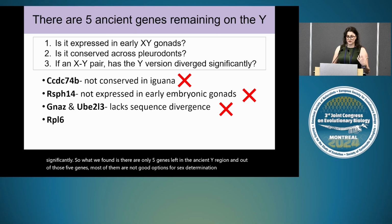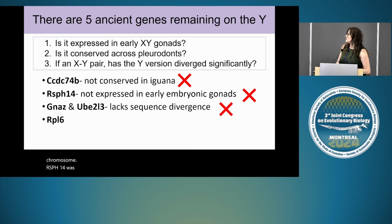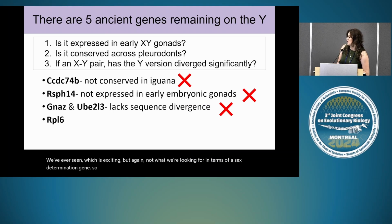CCDC74B was not conserved in iguana, so that doesn't check the box. We're looking for something that would be conserved across any species that has this XY sex chromosome. RSPH14 was exciting. It's been known to work in spermatogenesis, but when we looked at our transcriptome data, there was absolutely no expression in early XY gonads. So again, not useful for what we were looking for. And then GNAS and UBE2L3 are exciting because they lack sequence divergence. UBE2L3 is one of the most conserved genes we've ever seen. Which is exciting, but again, not what we're looking for in terms of a sex determination gene. So it left us with the gene RPL6Y.